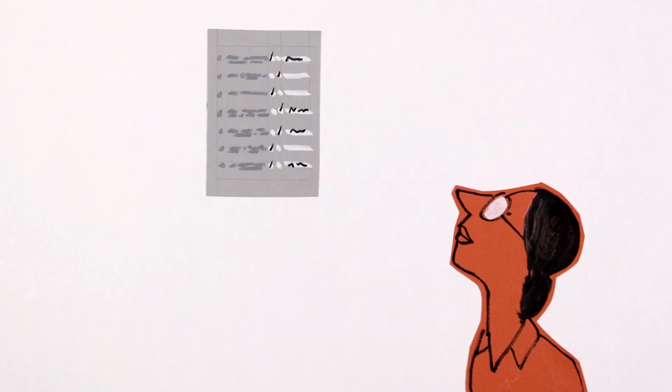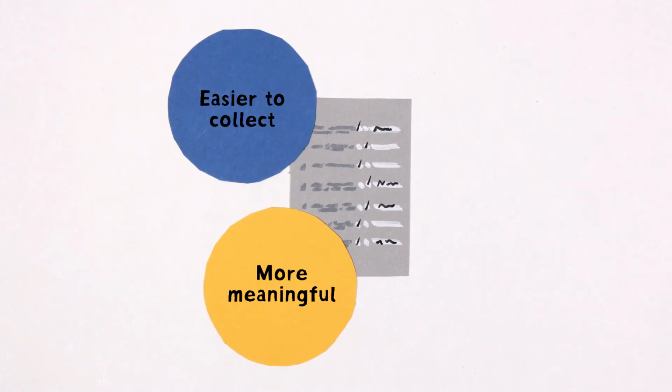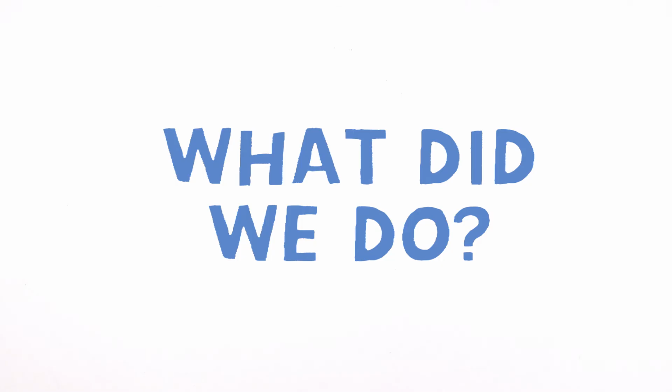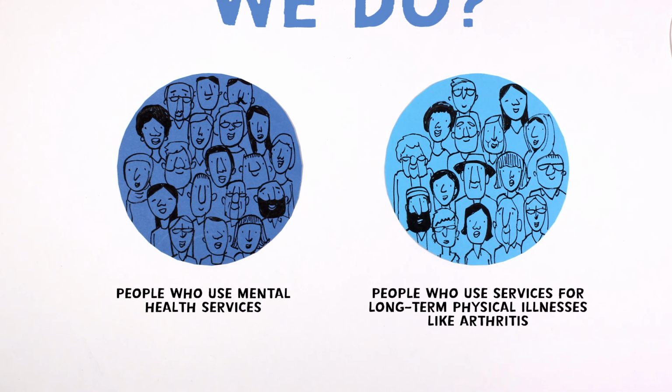So we created a study to see if we could make feedback from patients and carers easier to collect, more meaningful, and more useful for improving services. Working with 2 groups of long-term service users, our study was broken into 4 parts.